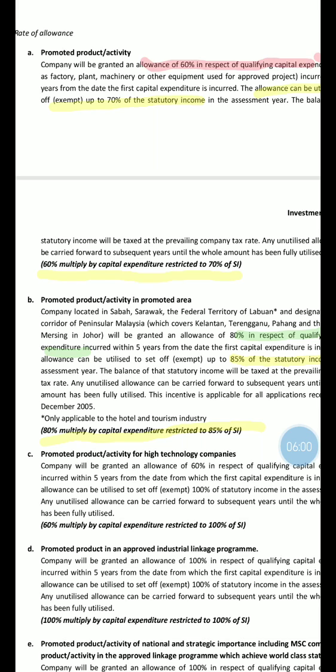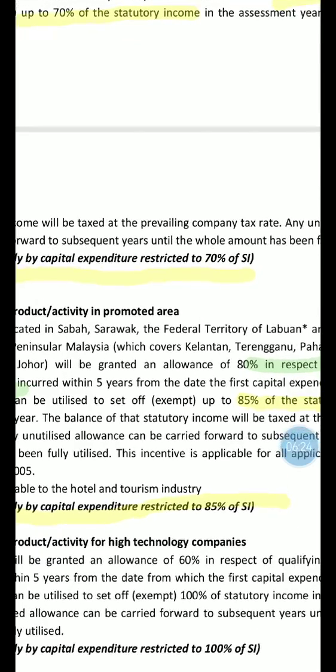So, apa saja capital expenditure yang kita incurred tu, dia akan bagi 60% utilization so that you can reduce your tax by that amount. So, that is the eligible amount lah. However, disebabkan ini adalah allowance, okay, the LHDN put some restriction. So, apa restrictionnya? Kat sini lah.